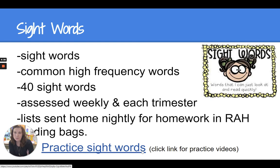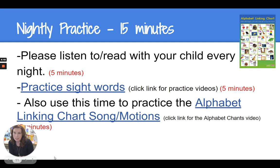Here's a nice sight word video that first grade put together for the kids to practice at home. The sight word booklets will be kept in their Canvas reading bag that goes back and forth to school every night. Nightly practice homework, we ask if you could please help us out.